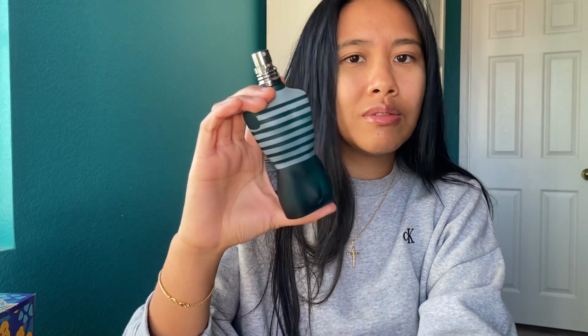In terms of the type of age I see wearing this, it smells more like a dad fragrance. If I smelled a high schooler wearing it, I would think they just took the bottle from their dad's collection. I know I mentioned that story, but that's what it reminds me of. It doesn't smell like something people would be like, oh man, you smell great. It would just be like, oh yeah, you smell like my dad type of thing.